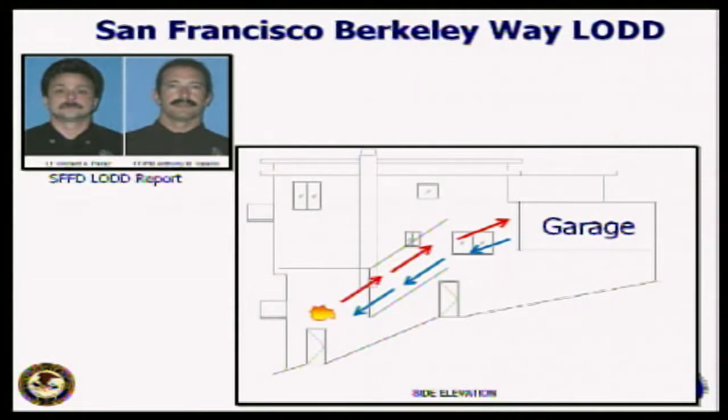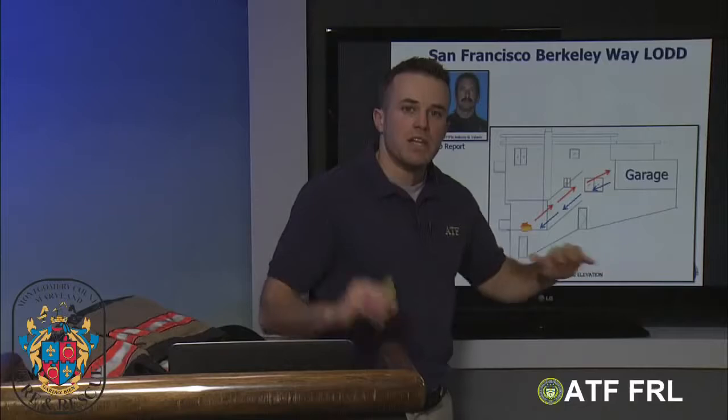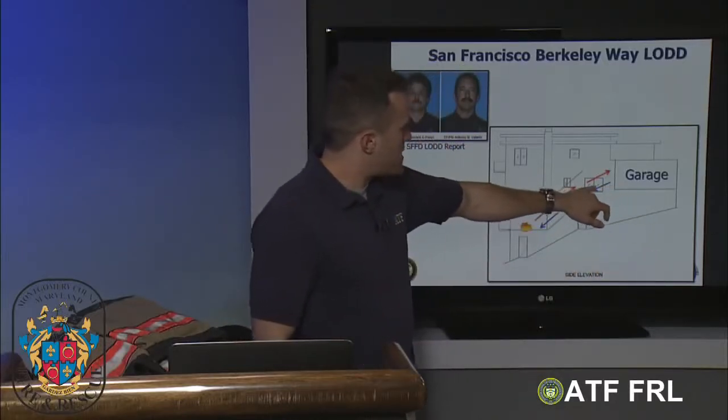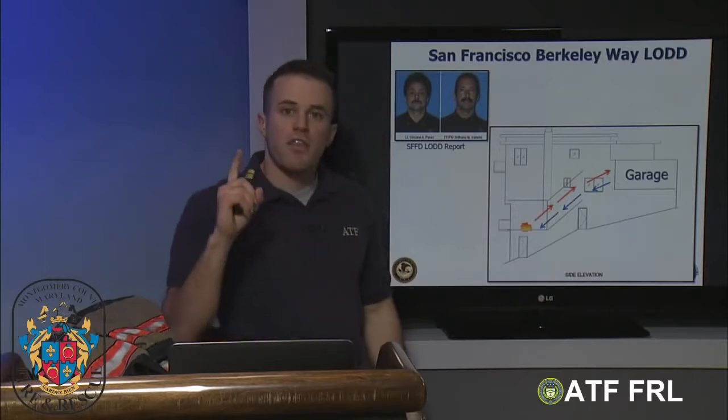The fire becomes ventilation limited. The fire size is determined by the amount of air it has. That air has to come all the way through the garage, down the stairs, and it becomes heated up, just like Cherry Road. So they pull their hand line, they start advancing down the stairs, and then one thing changes.